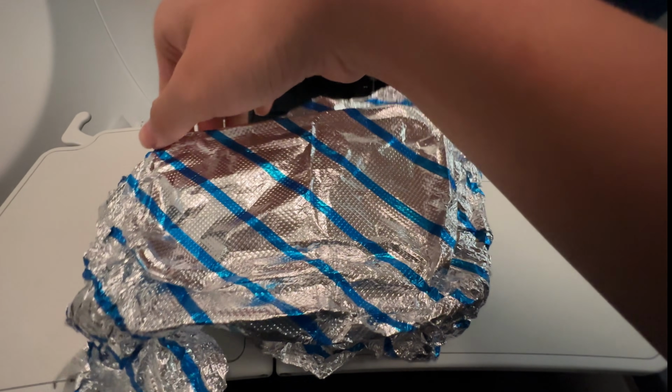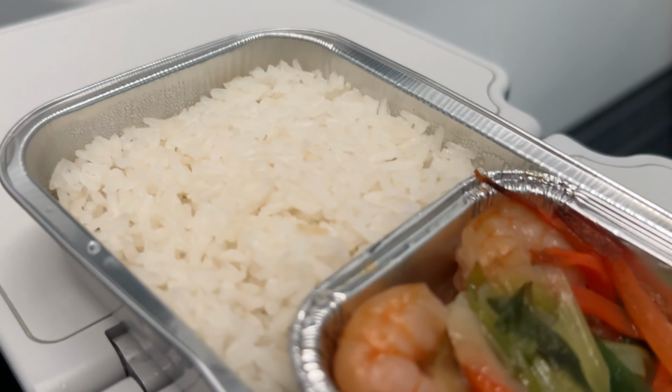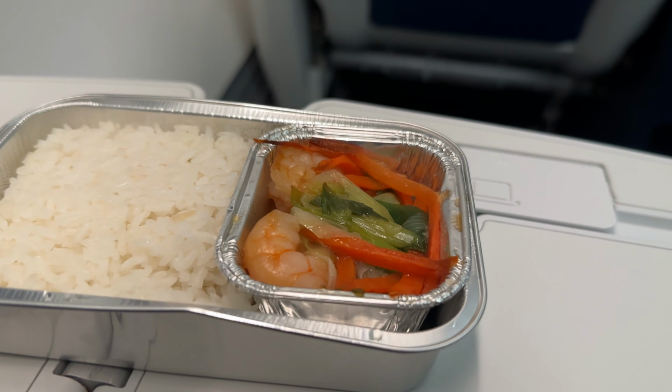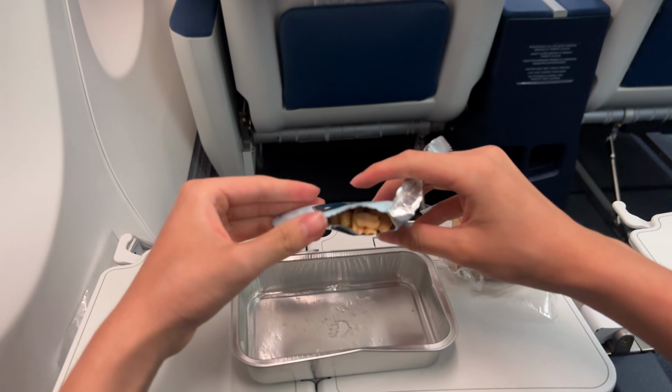Lifting the lid from the main course reveals our shrimp with rice meal. First impressions, it looks really appetizing. The shrimp was served with vegetables on a separate casserole to prevent the rice from getting soggy. The main course tasted absolutely amazing, and I finished every single bite of it.